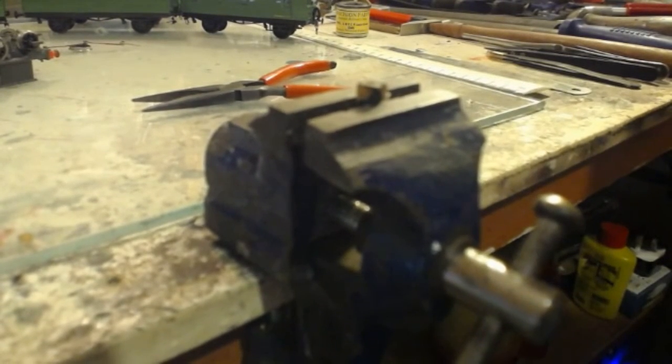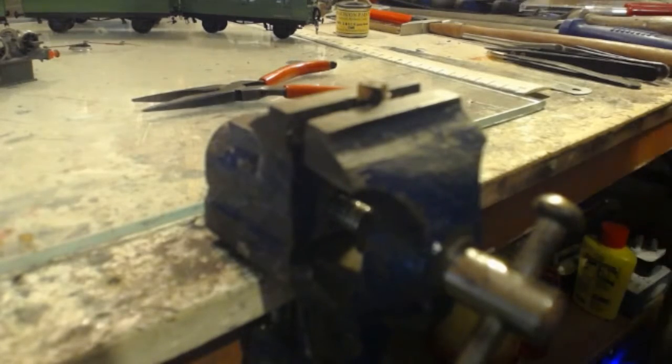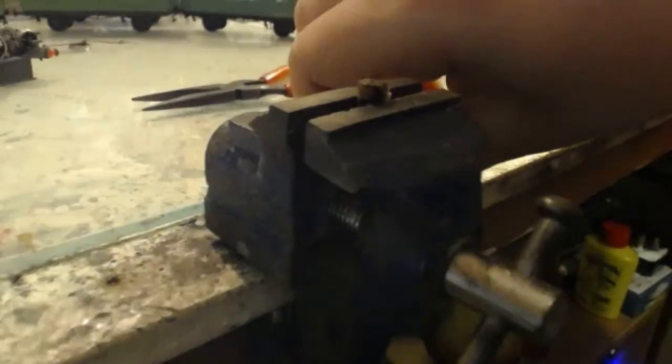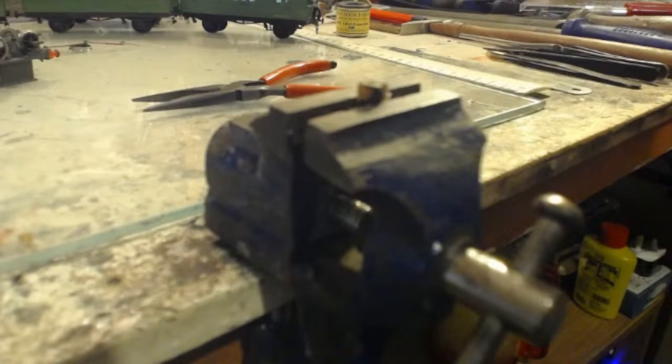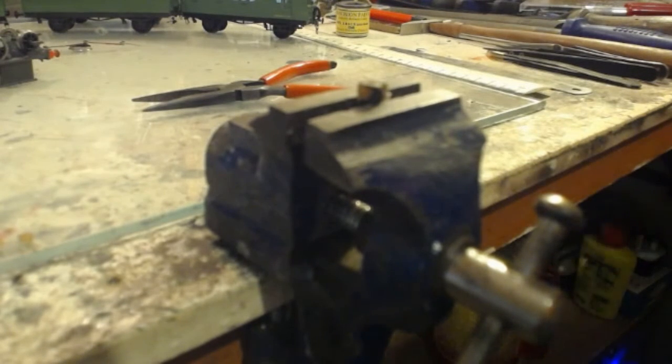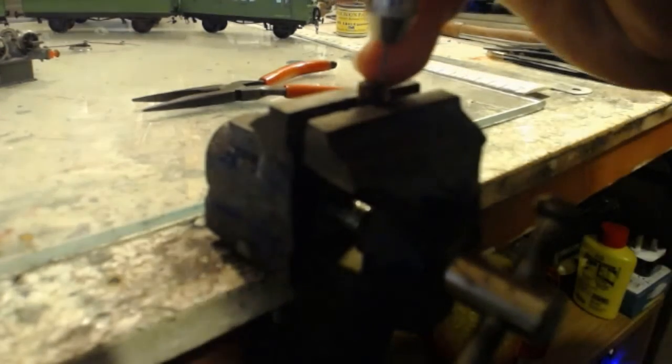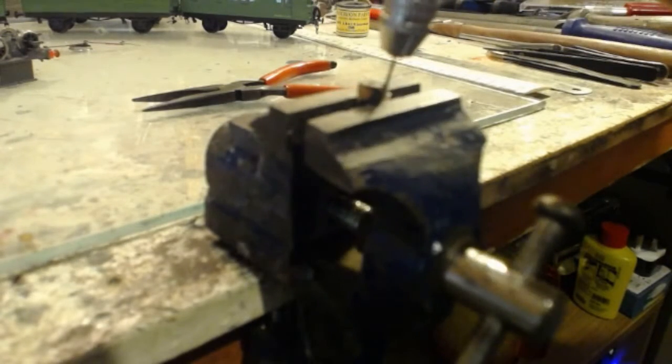So, we are drilling some additional holes here, of 0.75 mil. They will not be very deep, but they will be enough just to get the rod in a little bit further and somewhere for it to slide home and get a slightly better grip.